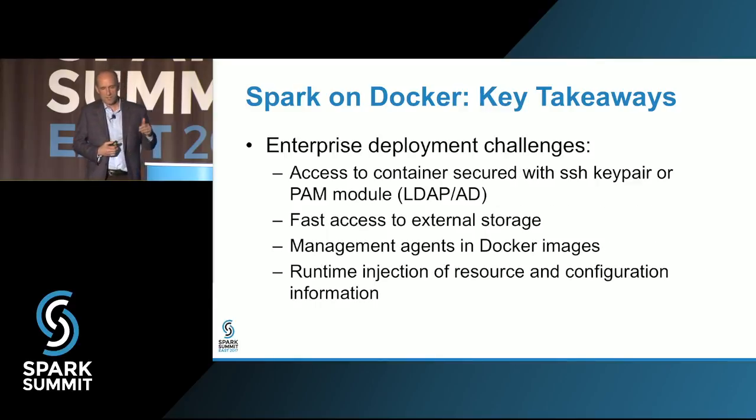Some of the challenges that we face, and we have already covered these: we get automatic integration of LDAP and Active Directory. That was one of the big things. As soon as we went to the enterprise, they said, this is great, and you've given us network isolation, you've given us storage isolation, but we need integration with our enterprise authorization and authentication. So we implemented the LDAP Active Directory integration automatically. And this runtime injection of resource and configuration information allows us to do the auto differentiation of the container image as it starts.